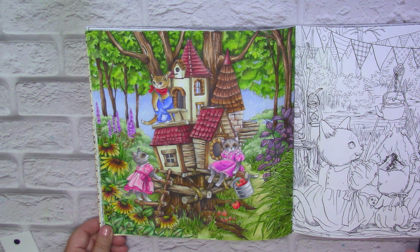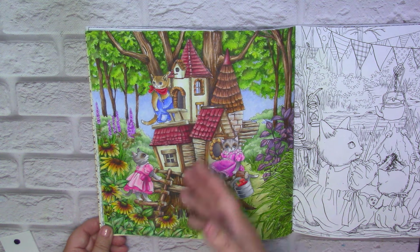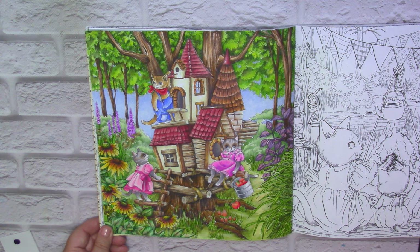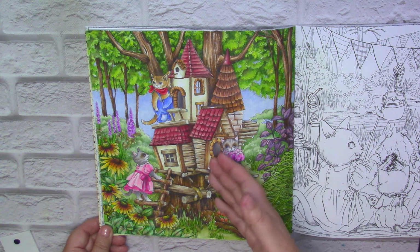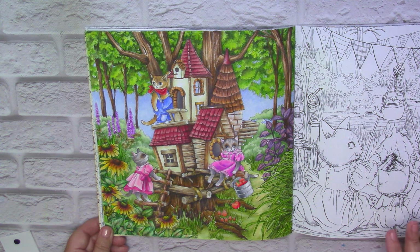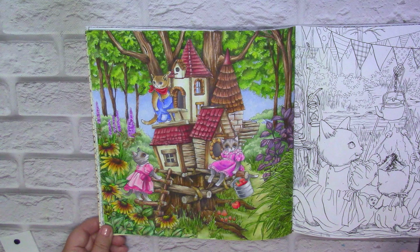But sometimes I either don't have patience or I don't have the desire to spend Prismacolors to cover the whole background. I want to save them. So I think that the combo of Inktense and Prismacolors in this book works really well. It's not the first page where I use this technique, this combo, and I intend to do it for almost all my future pictures.